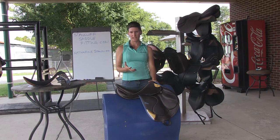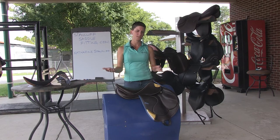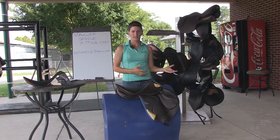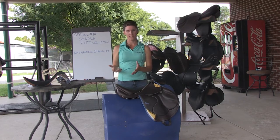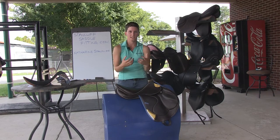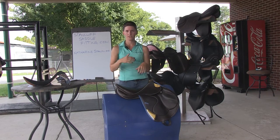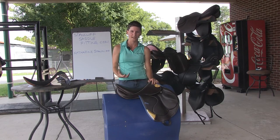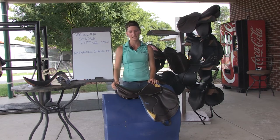And the reason why I say that is we can see certain things in the aisle statically that totally change the second we go to the arena. We see horses that like to lift up a lot through their withers, so they completely change the balance of the saddle. Ones that round their back more from behind, that's going to change the balance of the cantle.